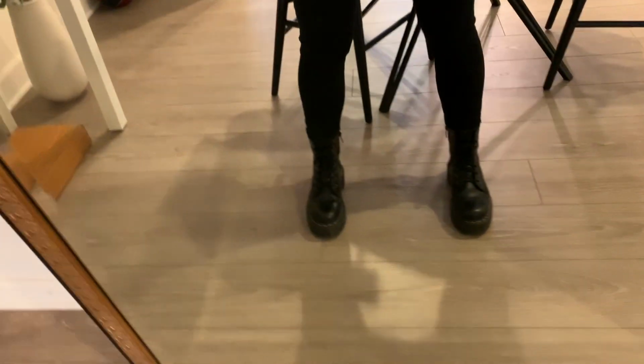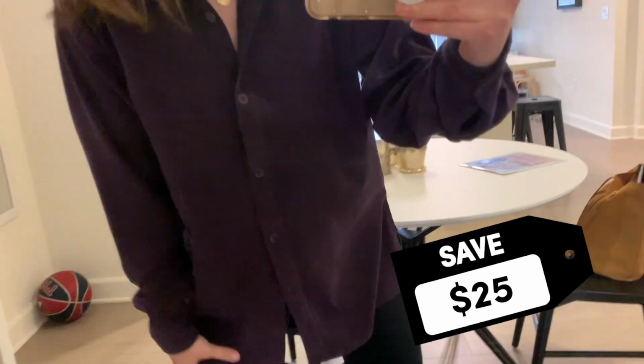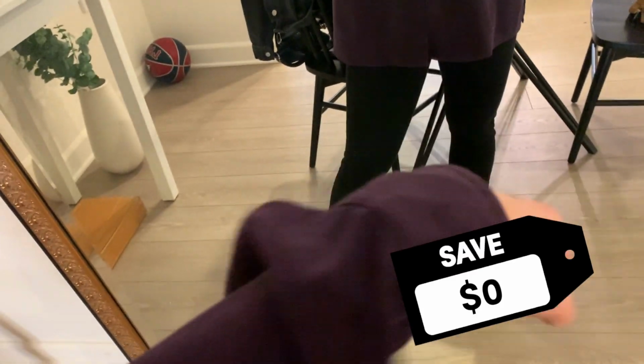So now that my hair and makeup are done, I am going to pick out what I'm gonna wear to work today. The outfit I picked out today is pretty simple. I'm just wearing my Doc Martens with some black skinny jeans and this top that was actually my mom's. It's like a purple velvet top. I really love it, super comfortable.